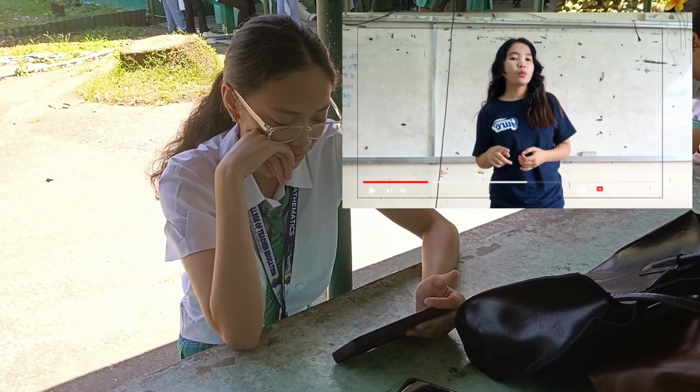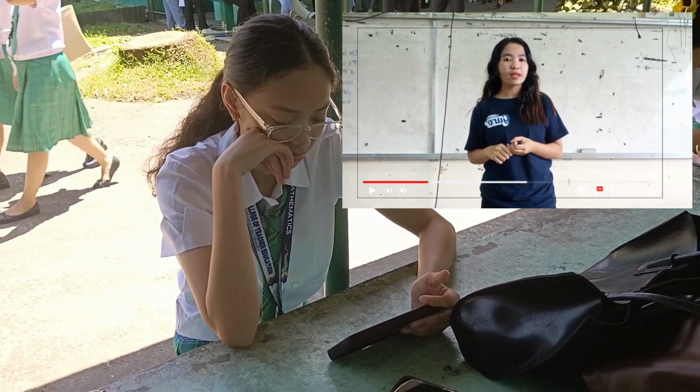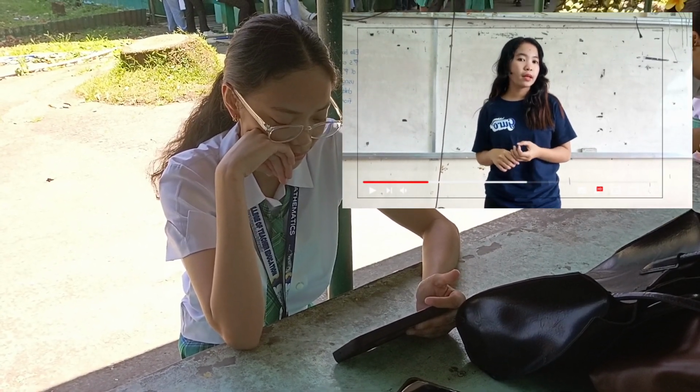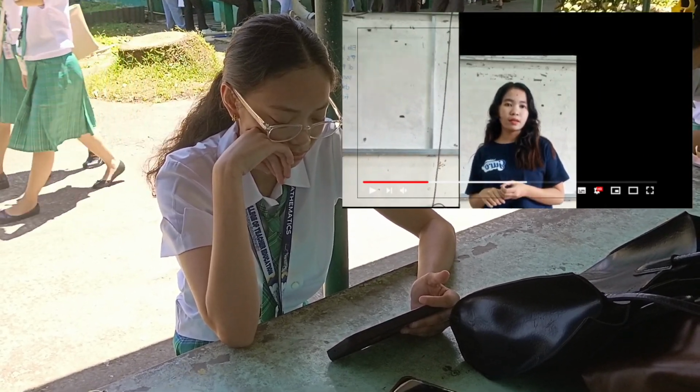Last is look back. After finding a solution, it's essential to review it and ensure it makes sense in the context of the problem. This step also involves checking the accuracy of the solution and reflecting on the process to improve future problem-solving skills.